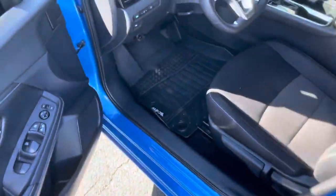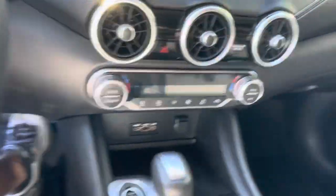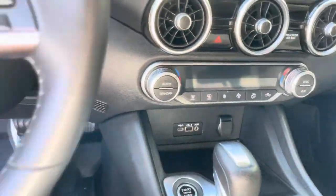And what else was I gonna tell you? I forgot something else. I don't know. Anyways, here's a big storage compartment. I got my gum in there. Gum. Carbon fiber, like wannabe carbon fiber stuff right here. All the vents, dual climate control. And what else was I gonna say? I'll remember when I stop the video. I'm gonna be like, oh yeah, now I remember. I don't know, it's just a really nice car.